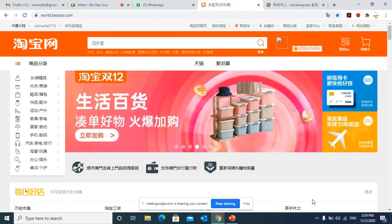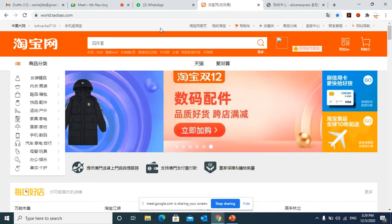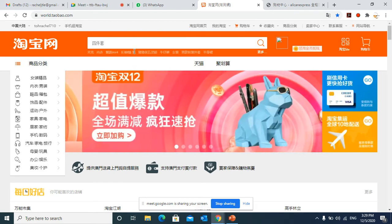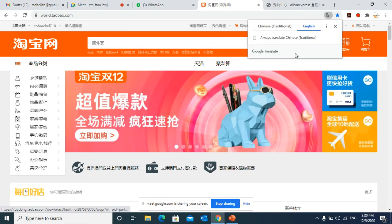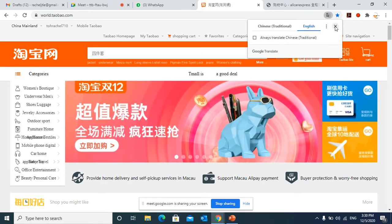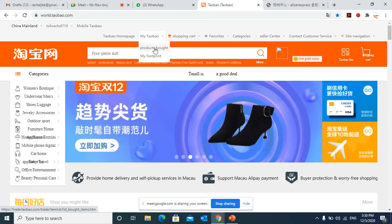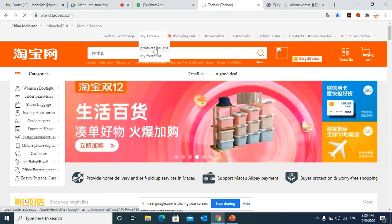Go back to your Taobao. Okay, so you're in your Taobao page now. And then how do you go to your history? On my screen, you right click to translate to English. And then you click on My Taobao, and then you click on products bought. Everybody, can you see this?